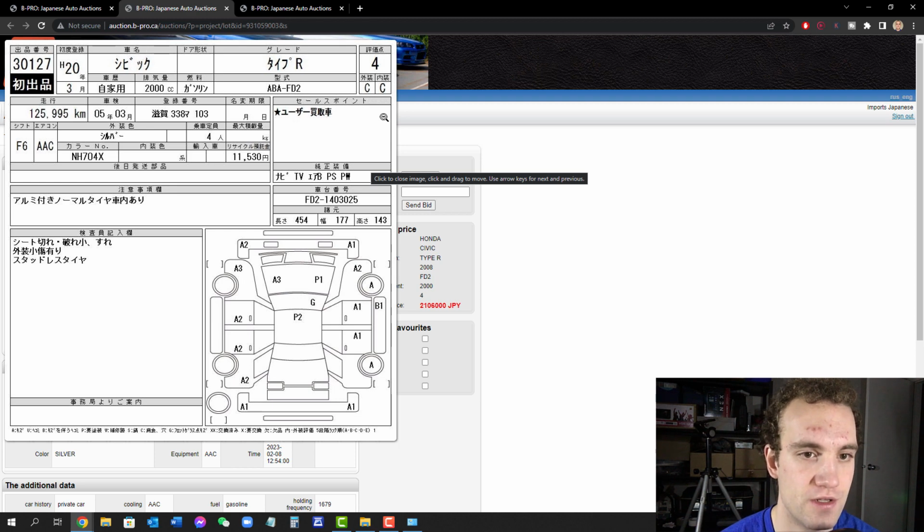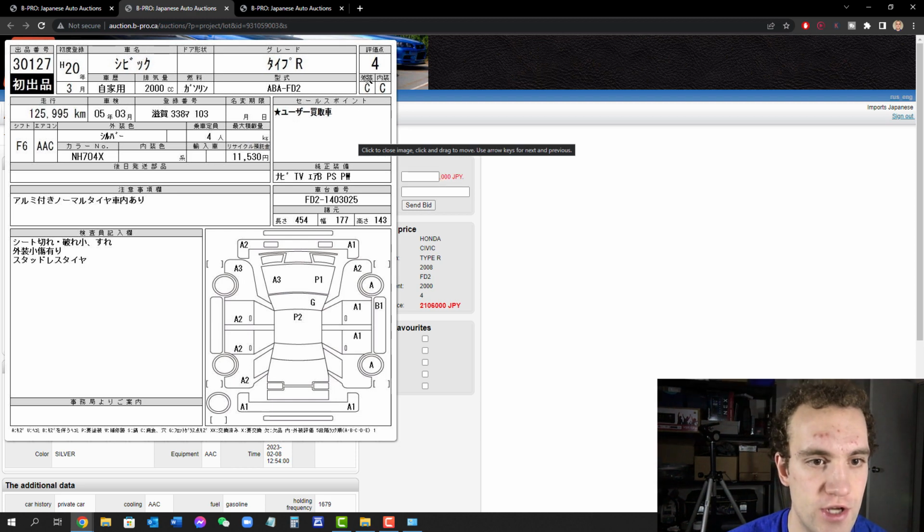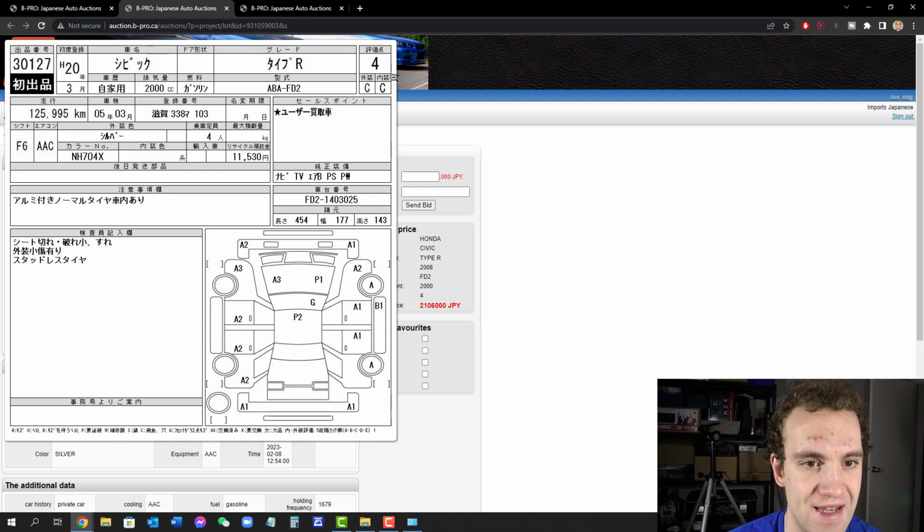So what do these mean? These are the interior and exterior scores. So I did a quick check. This is the exterior score and this is the interior score. So we have an exterior score of C and an interior score of C.